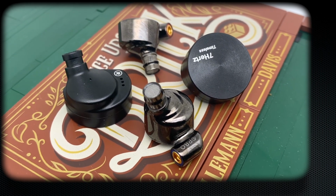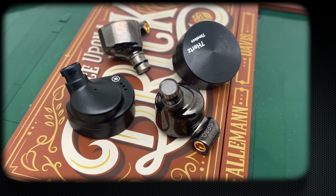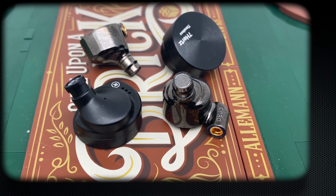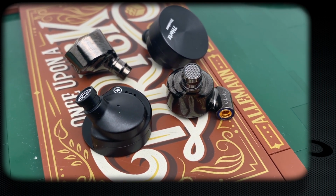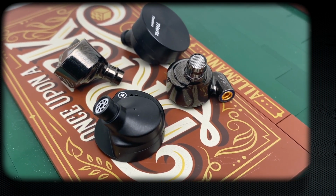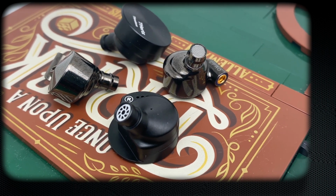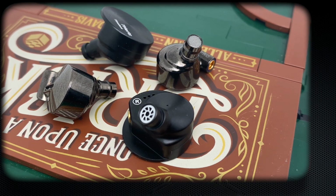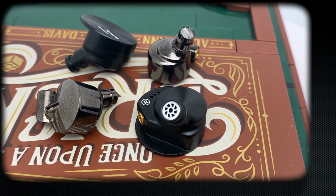The way they convey that detail is a little different, with the Zen having this DD texture and this DD slam that sort of changes the way you hear things, while the Timeless has this effortless articulation of precision. They are very similar in the overall outcome, but they do present it just a little bit differently.